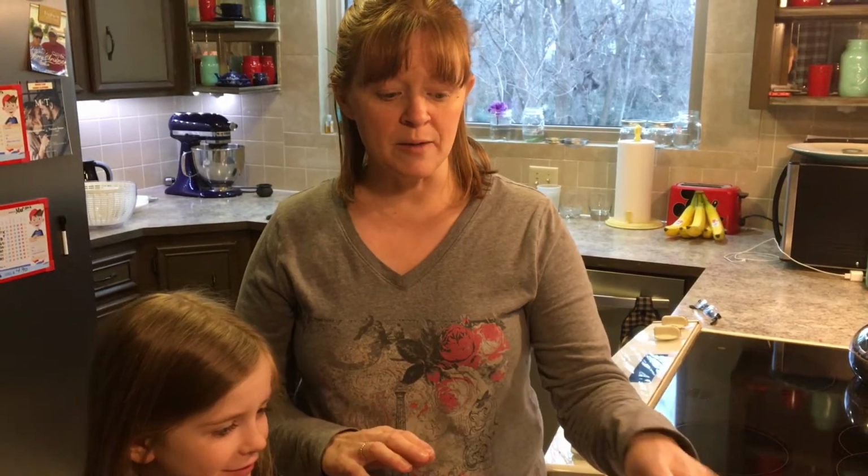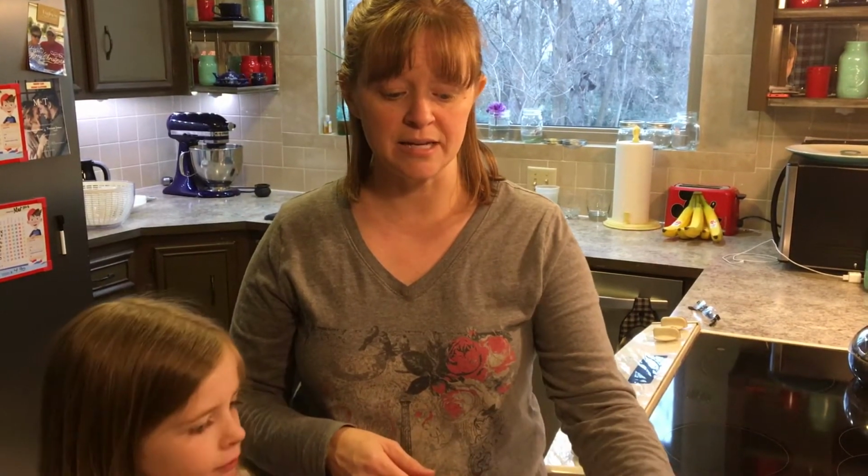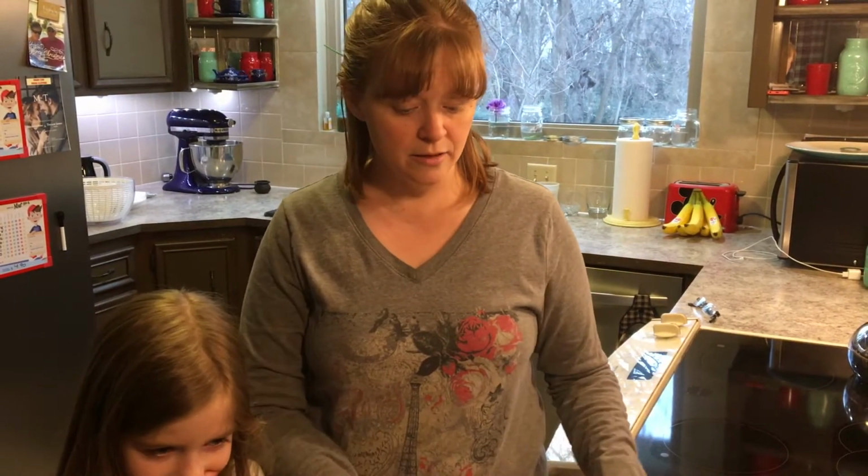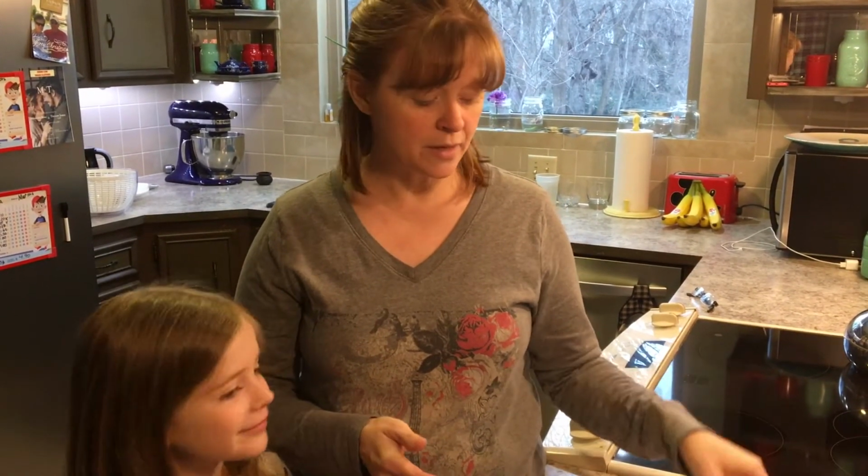The first thing I did was break down the cost. So I picked out the cheapest cake mix that they had at Walmart. It was 88 cents. Plus all the other ingredients, the total is going to be about $1.40 for 24 cupcakes, which is a really good deal.